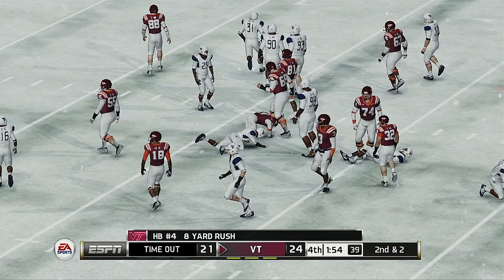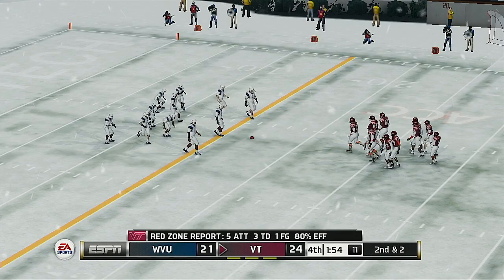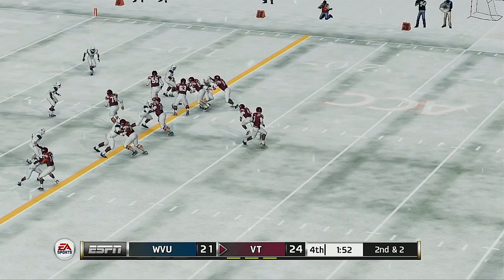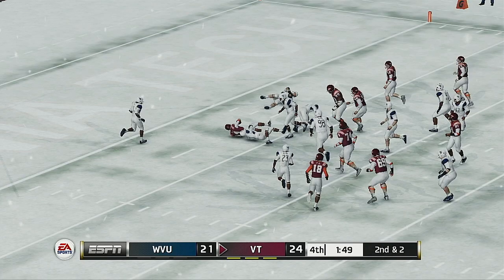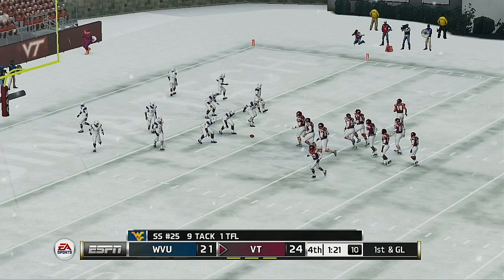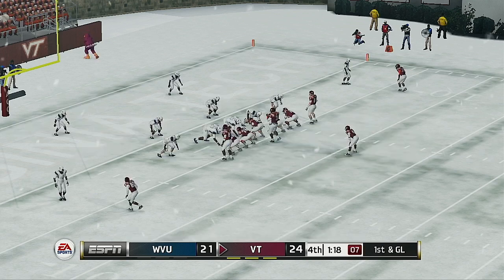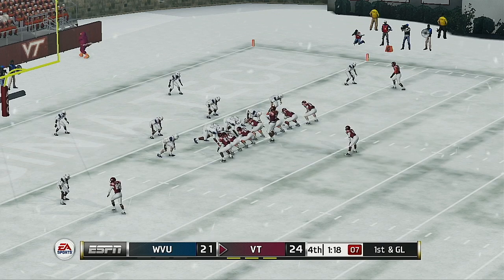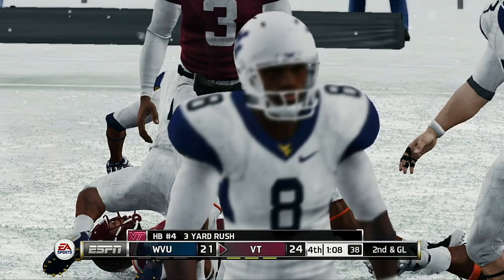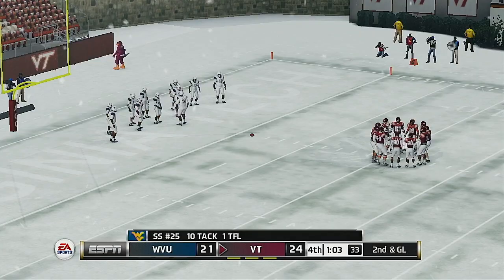A gain of 8 on the carry. The Mountaineers using their third and last timeout. Big play, and it's first and goal. First and goal from the 4. They're knocking on the door. Just over a minute in the fourth quarter. He's tackled just outside the goal line. Three-yard gain by the running back. That brings up second and goal.